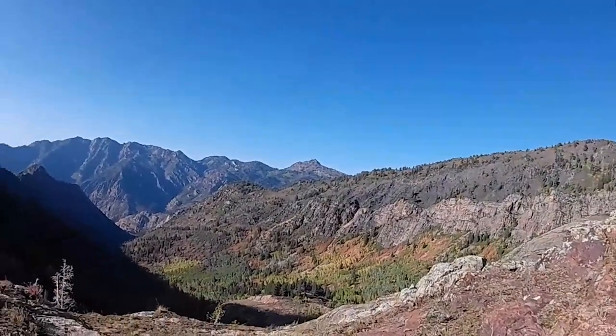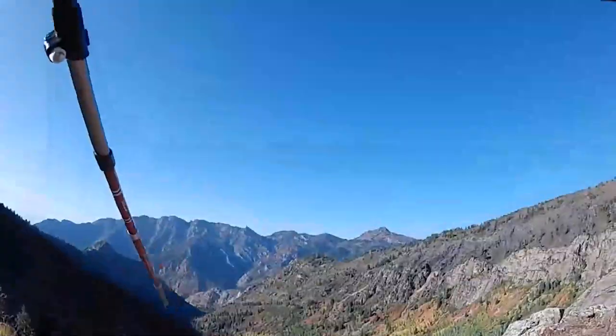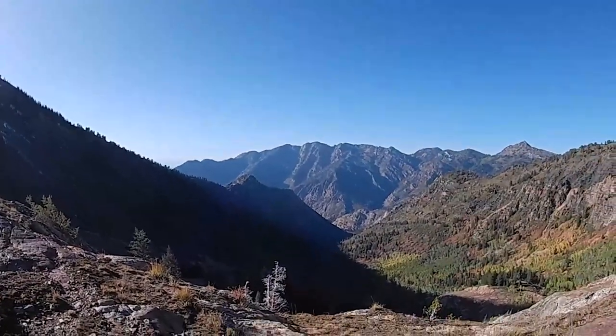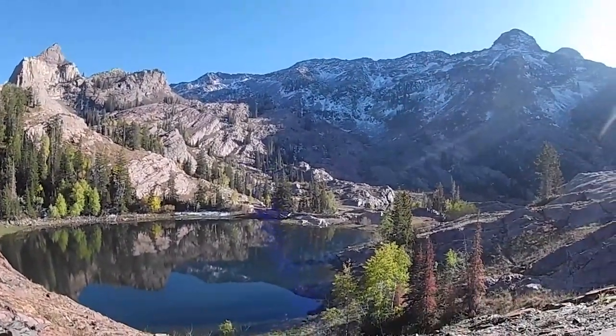One last look. Work my way all the way down. Until next time.